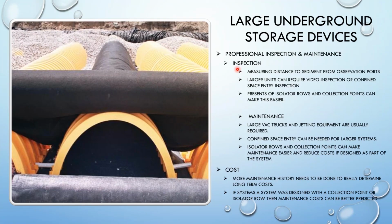So moving on here to larger underground storage devices. Obviously, there are a lot of different types of underground storage devices. From a maintenance or inspection standpoint, really we're just trying to gauge the amount of sediment that these are holding. As long as we can get out to these systems before they've been installed for too long, we can get a baseline measurement at the observation ports or collection points and maintain that every year, trying to see how much sediment is building up within these.